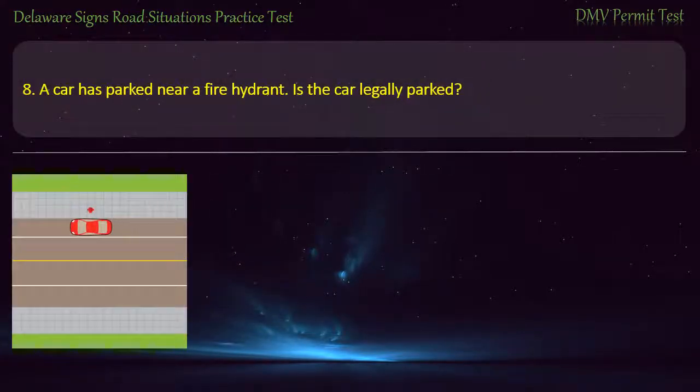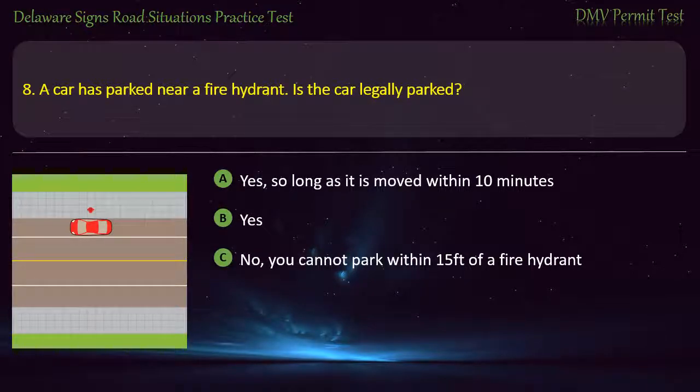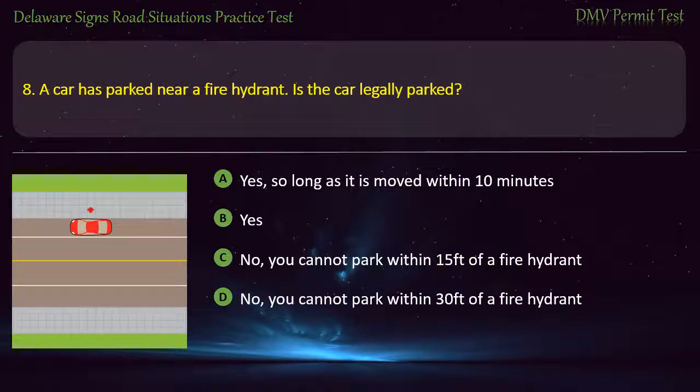Question 8. A car has parked near a fire hydrant. Is the car legally parked? Yes, so long as it is moved within 10 minutes. Yes. No, you cannot park within 15 feet of a fire hydrant. No, you cannot park within 30 feet of a fire hydrant. Answer. No, you cannot park within 15 feet of a fire hydrant.